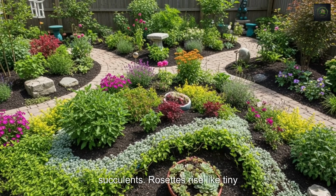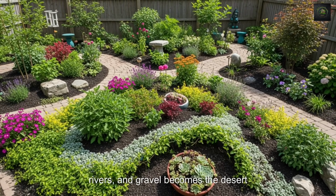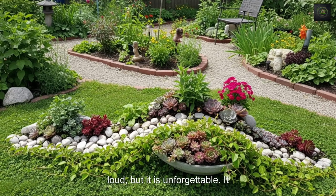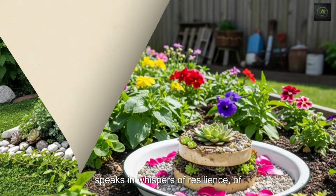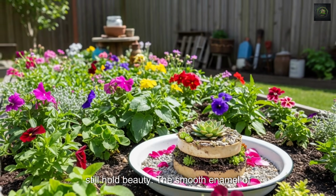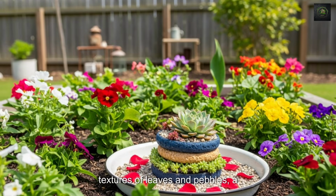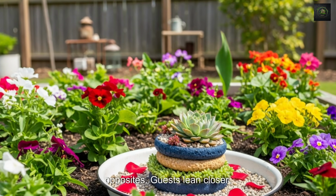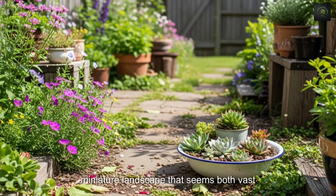Rosettes rise like tiny mountains, trailing vines spill like rivers, and gravel becomes the desert floor where light lingers long into the evening. This centerpiece is not loud, but it is unforgettable. It speaks in whispers of resilience, of balance, of how broken vessels can still hold beauty. The smooth enamel of the tray contrasts with the rugged textures of leaves and pebbles, a reminder that harmony often blooms from opposites.